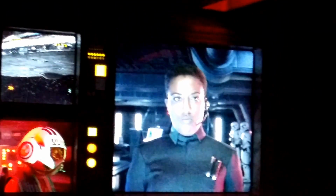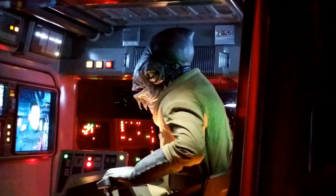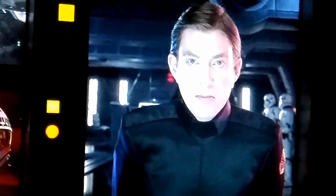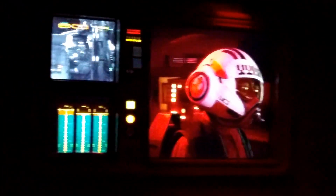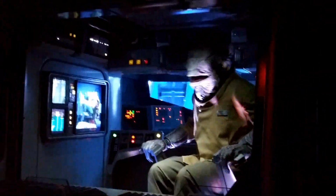Vessel TR-141, identify yourselves and prepare to be boarded. This is TR-141. We are a civilian vessel. By whose authority are we being detained? By the authority of the First Order, Resistance scum. Now bring down your shields and prepare to be boarded. They'll want the location of our secret base. Tell them nothing. The future of the Resistance is at stake.